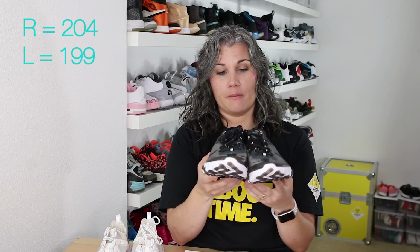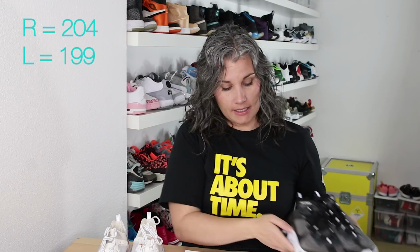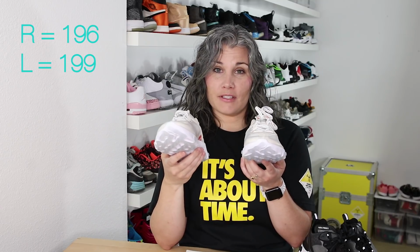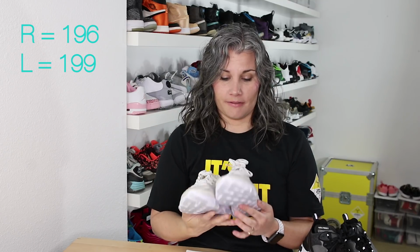All right, if we take a look at the weight, it's pretty interesting. It's cool that we have two different pairs of the same model so we can compare weight. So in the Anthracite pair, the right weighed 204, the left was 199. That's a difference of 5 grams between the right and the left. On the Sail pair, the right was 196 and the left was 199. Now that's a difference of 3 grams between the right and the left.